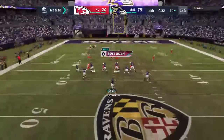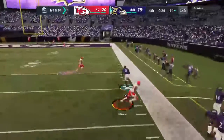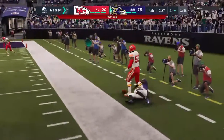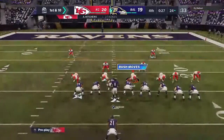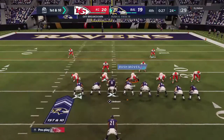Play action. It's Jackson. Flushed out right. He's going to take off with it. Oh, no, he lost the football. But this will fortunately wind up out of bounds. Give him 10 that time, escaping the danger, running with it, and picking up a 1st down. 1st and 10, and they've got 3 tight ends out there. A jumbo package look.